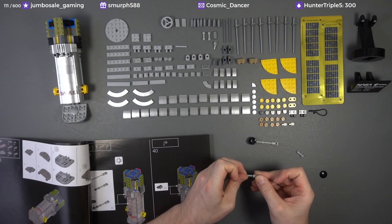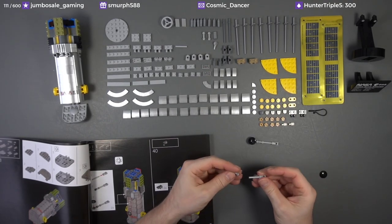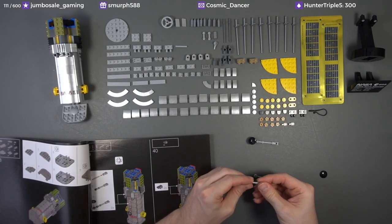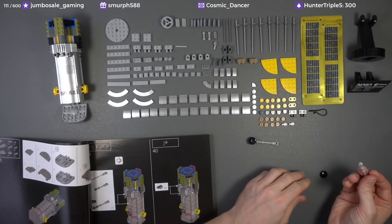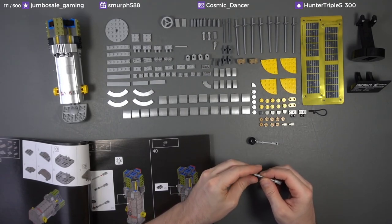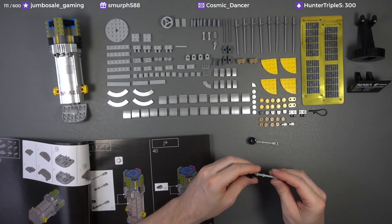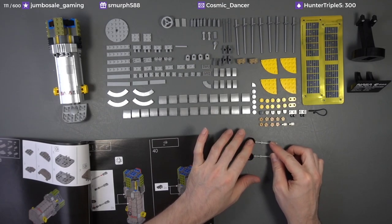Does anybody know off the top of their head how many different Lego pieces exist, or is that a stat that we know from the interwebs? Like, how many different designed pieces there are? It must be a ton. Steven's sigh. This is such a cool looking set. I agree. It is a very cool looking set. And thank you again to Cosmic Dancer.